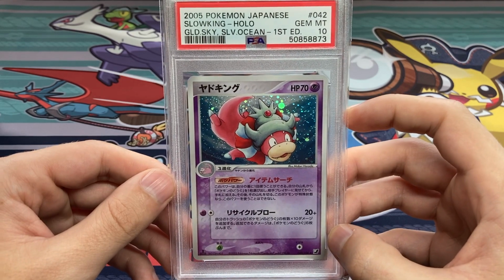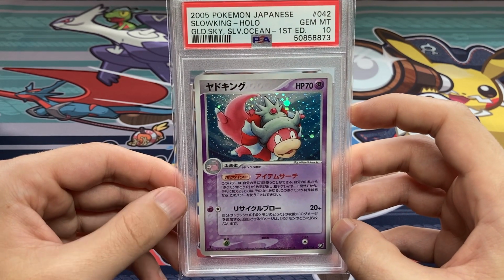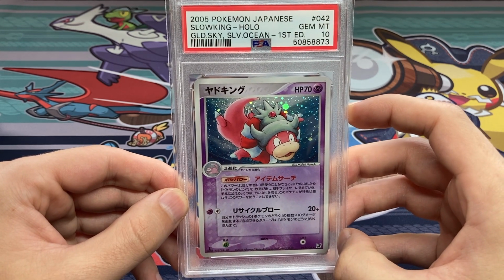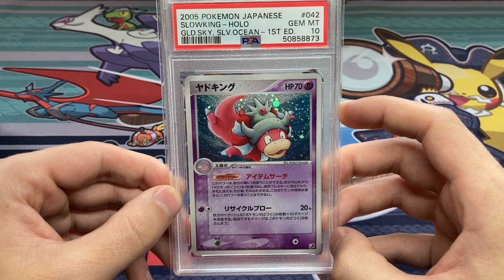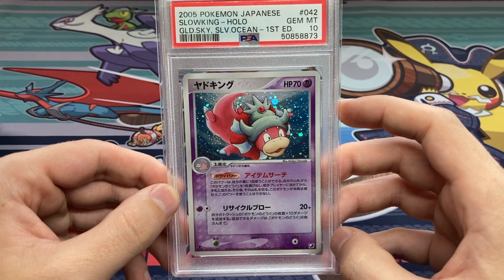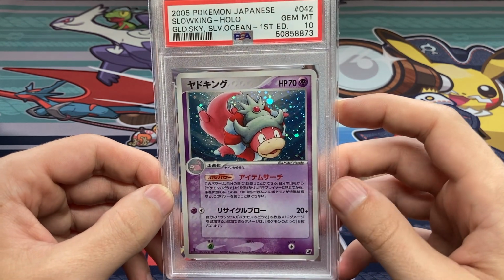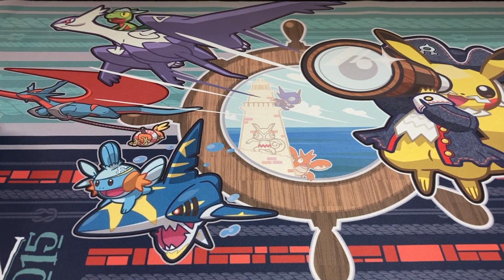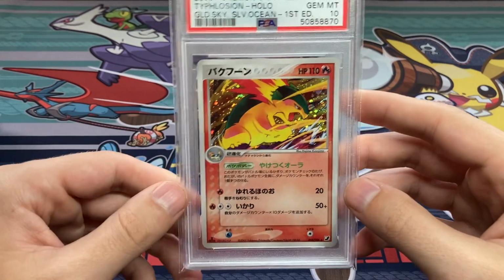They're not that expensive. You can easily find these cards ungraded under $5. Maybe they won't be in perfect gem mint condition, but still, you get an amazing looking holo like that. You toss it in one of those Pokemon Center display cases, and it is money.